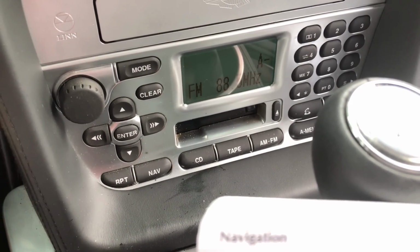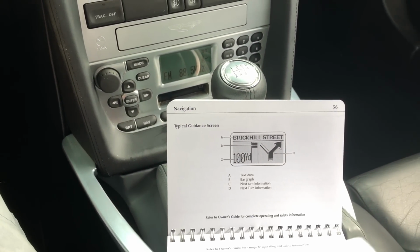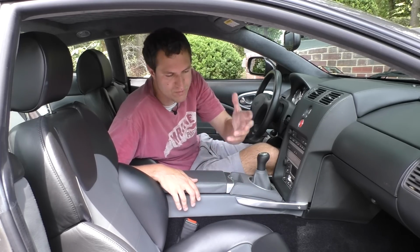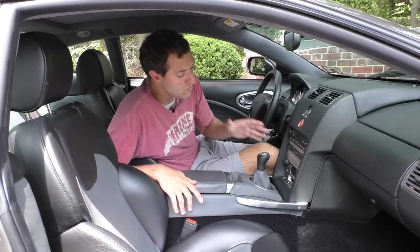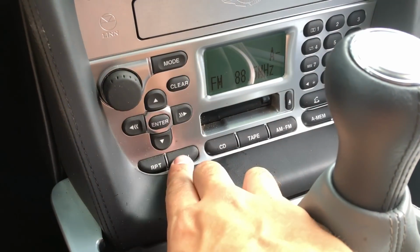This seems like the crappiest navigation system I could ever imagine in any automobile, but Aston Martin must have felt pressure at the time they created a car this expensive. We gotta put in a navigation system. Unfortunately, that's how they chose to do it. It doesn't seem to be working. I press nav and nothing happens, which frankly is probably a good thing.